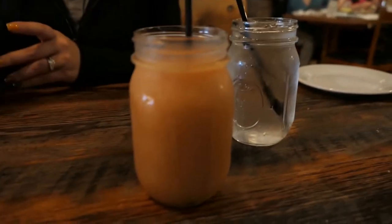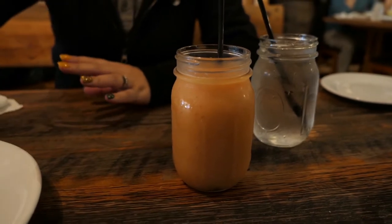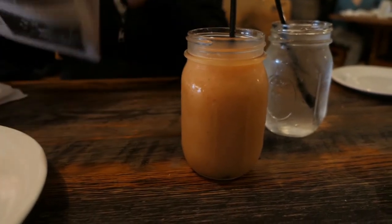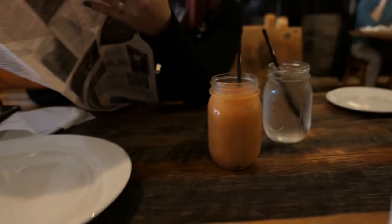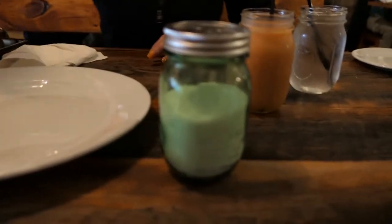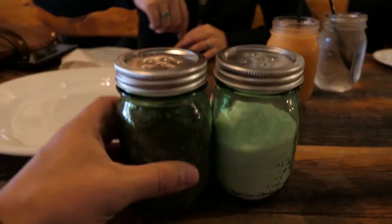All right, so look at this. Jessica got a special drink here. It's a special type of orange juice. It's called the Hunt Camp Sunrise. Look at that. It's basically strawberry and orange juice. What? Oh, salt and pepper. Holy moly. These are the salt and pepper shakers. Good grief.